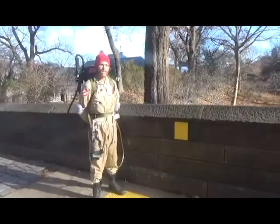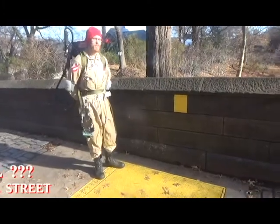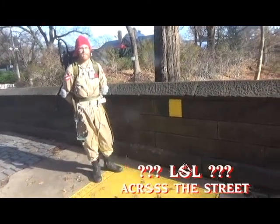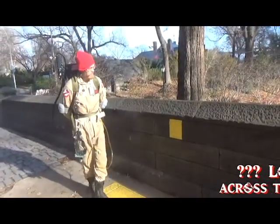So our next stop, we're going to go to Columbus Circle, and we're going to show you the little walk that Stay Puft took. Okay, so we're directly across the street from 55 Central Park West, or 550, as they called it in the movie, due to rights issues, I guess.